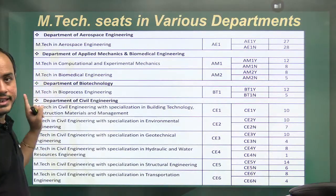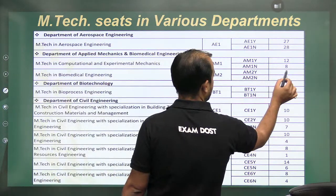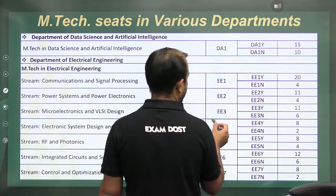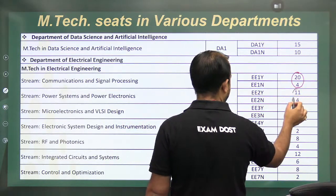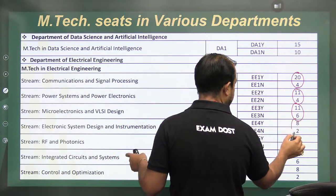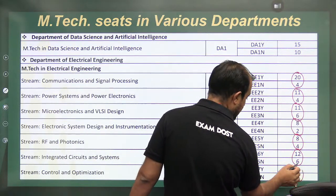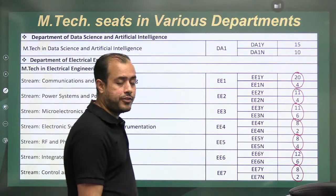Now, if we see the number of seats in various departments, I'll show you only the departments that are of interest to us. For biomedical, we have 13 seats. Now, M.Tech in electrical engineering: communication and signal processing, we have 24 seats. Power system and power electronics, 15 seats. Microelectronics and VLSI, only 17 seats. Electronic system and instrumentation, 10 seats. RF and photonics, 12 seats. Integrated circuit and system, 18 seats. Control and optimization, 10 seats. Very few seats are there in each and every branch.